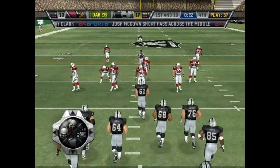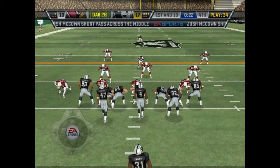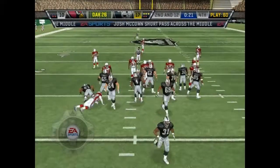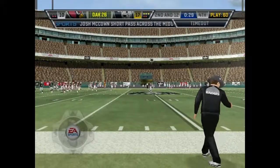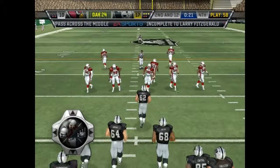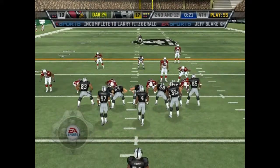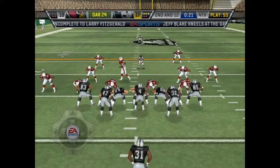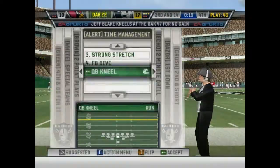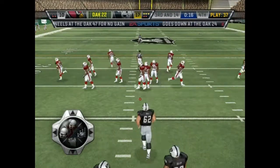Jeff George coming up to the line of scrimmage to only take a knee, folks, because this game is over. Timeout called by the defense. That will be the last timeout called by the Arizona Cardinals as they are all out of timeouts. Another knee by Jeff George. Another knee by Jeff George, and this game is all but over.